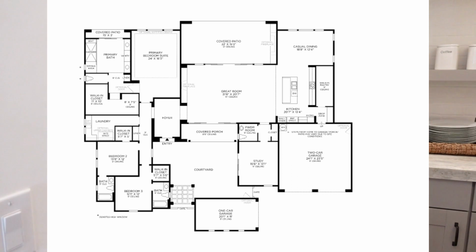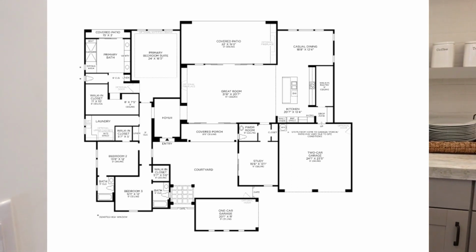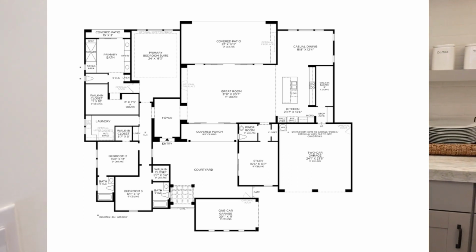Well, that concludes our model tour for today. Again, this is the Hastings floor plan. If you have questions, just email us or call us. We can help answer any questions that you have.